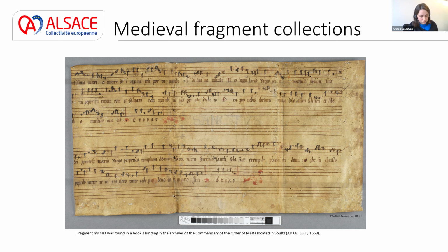But this information remains basic, and archivists today need the help of researchers to have a better description of the fragments preserved. And I would like to thank two researchers, Christian Meyer and Laura Albiero, who have recently identified and described these fragments. They're about to publish their catalog. Their data should also be integrated into our archival databases soon.